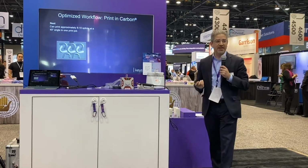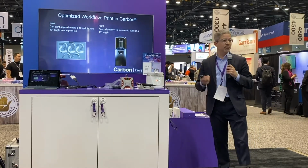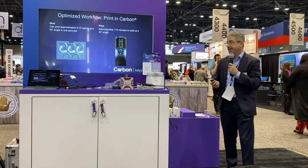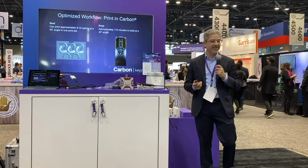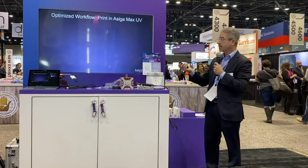All right, let's talk about nesting and printing. In the Carbon, the throughput is tremendous. You could probably nest between 8 to 10 splints. I've seen them do about 12 on the build plate. You can build an entire job in about 110 minutes in the Carbon. So it's a lot of throughput. In a day, it's probably about 50 splints if you have the business to be fully loaded.